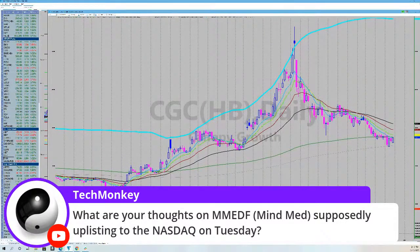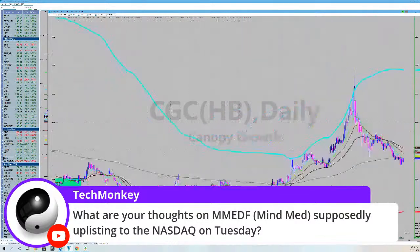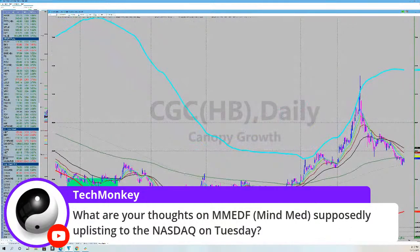We did it last year. We bought Canopy down here when the leaps were ridiculously cheap, and we made a lot of money on those leaps. But look how long it took for this thing to work out. We came down and made a bottom and made a bottom and made a bottom. It took forever. Then we finally traded it a couple times in here and made money. Then we captured a big run.